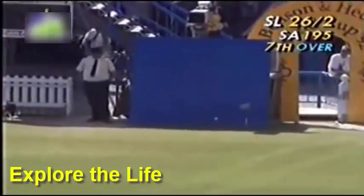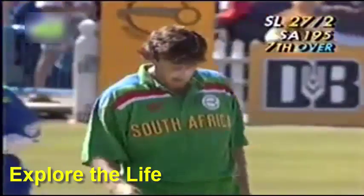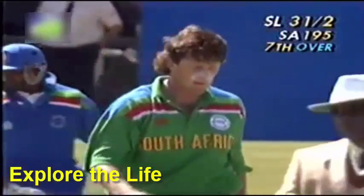Oh, he's got that. No fine leg. Beautifully played by Mahanama. Very dangerous not to have a fine leg in. He's got a man back deep behind square. Oh, that's well played, 4 more. That's 4, yes. He just dabbed that down and got a thin edge, really, but well played and controlled.